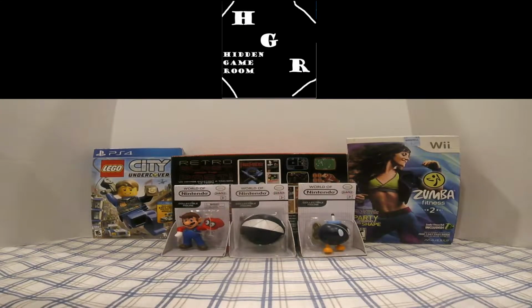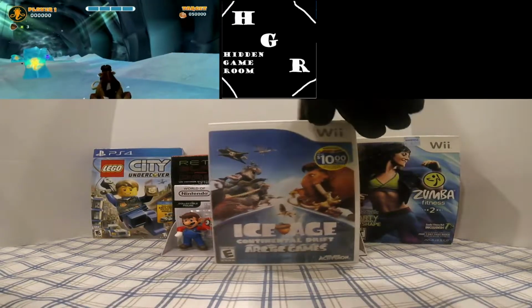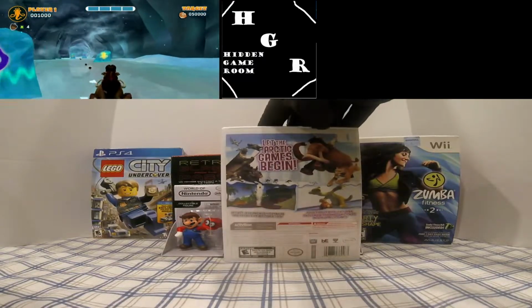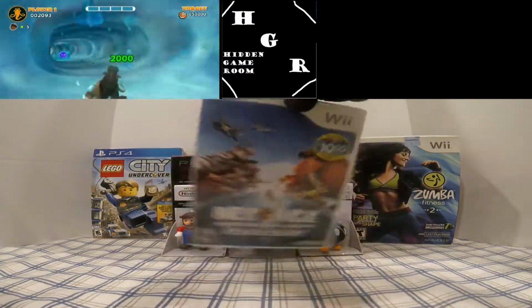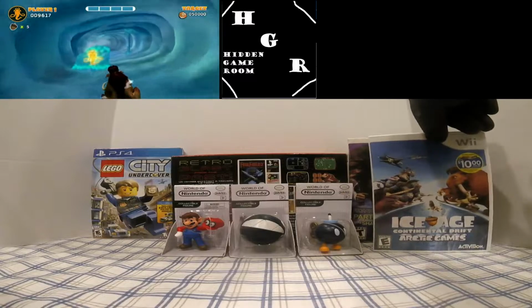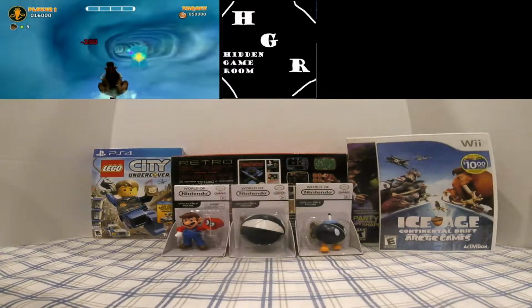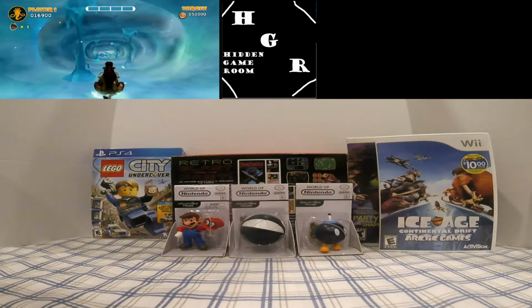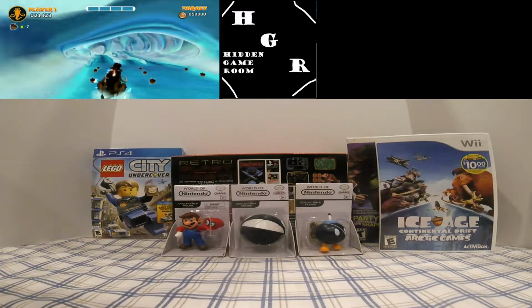Another Wii game I picked up, Ice Age Continental Drift Arctic Games. Not too sure about it, never heard of it, but I like Ice Age the movie, so snatched that game up. This was in the markdown bin. I say it was like 75 cents or something. Went into the bookstore and they had a whole bin of games for 75 cents or less. So a few of these came out of that bin. So this is another one that came out of there.